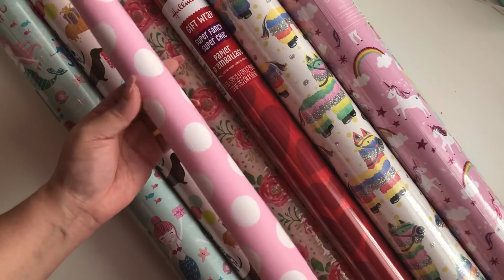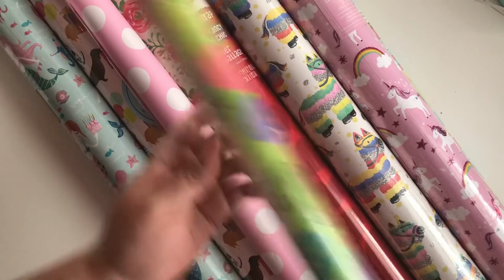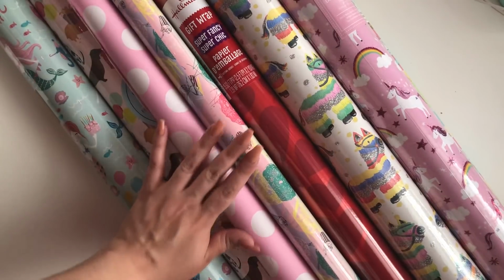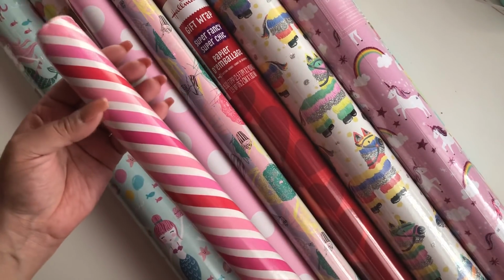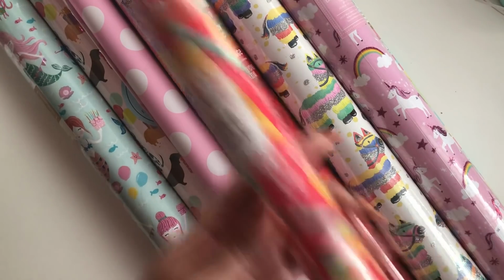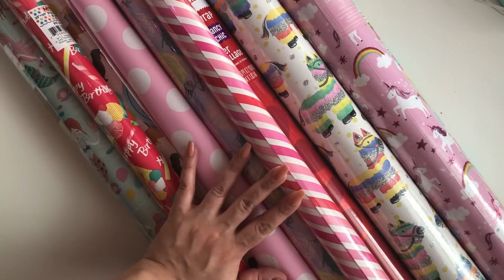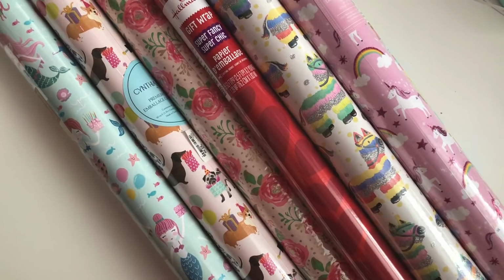I also have this pink polka dot one. I found this at my local dollar store. This one's super pretty. And then I also have this one that has cute little donuts and little popcorn. This is also from the dollar store. We have this one right here that's striped. It looks like a candy cane. Got that one. And another birthday one with cute little ice cream cones, and it says happy birthday. These are my least favorite because I really am obsessed with the ones from TJ Maxx.